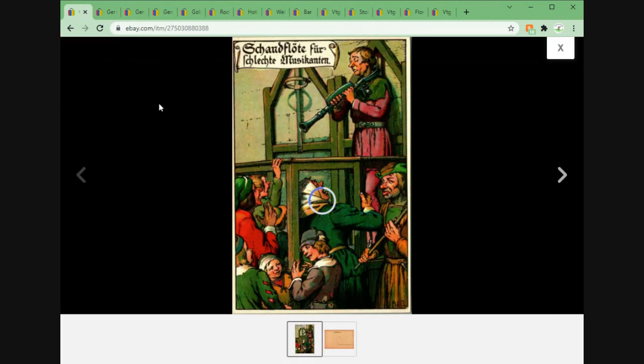Then we have, I love the title on this one, or the translation. This is the shame flute for bad musicians. So he's got this flute that he's locked into, his shame flute for playing poorly.